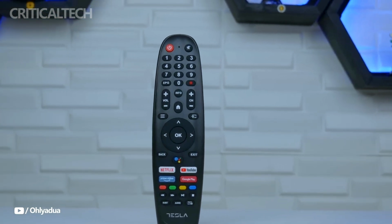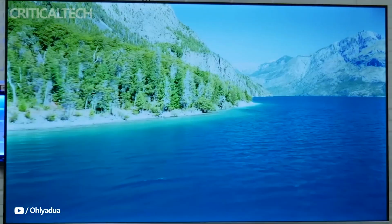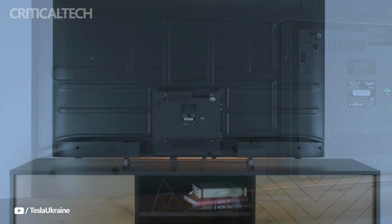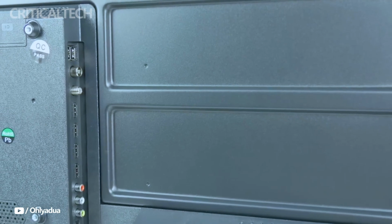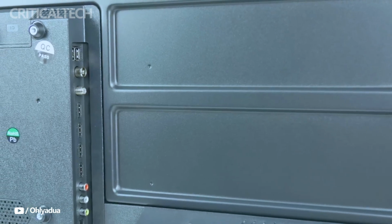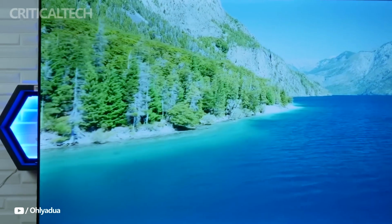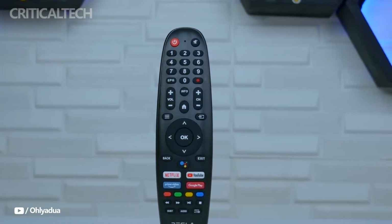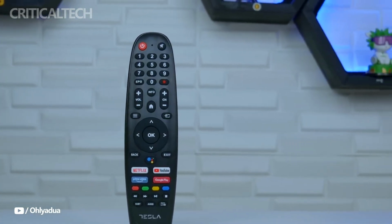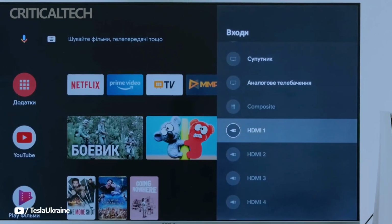The sound quality of the Tesla 55E635SUS is likewise excellent. With the addition of Dolby Atmos technology, its two 12-watt speakers offer a rich audio experience for games, music, and movies. Navigation is simple with the TV's well-designed remote control, which has buttons specifically for rapid access to well-known services like Netflix, YouTube, and Google Play.